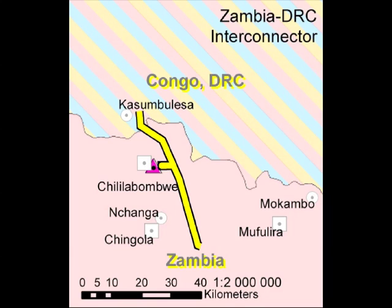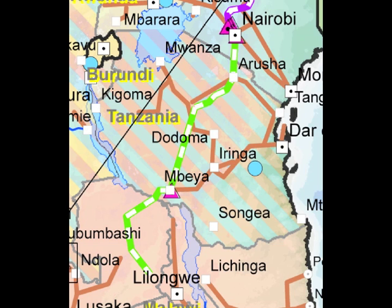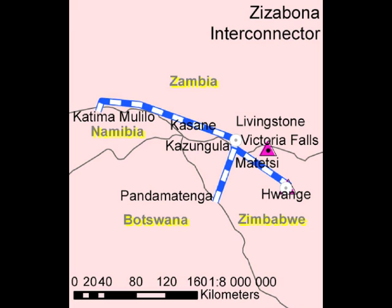So we have three interconnectors, one linking Zambia and DRC, one linking Zambia, Tanzania, and Kenya, which gives us a route or a link to then move energy from energy-rich East Africa to some of the needy areas within the Southern African power pool within Southern Africa. We also have a link connecting Botswana, Zambia, Zimbabwe, and Namibia. And we believe it is going to provide an alternative route to the existing network, which is currently centered on Zimbabwe.